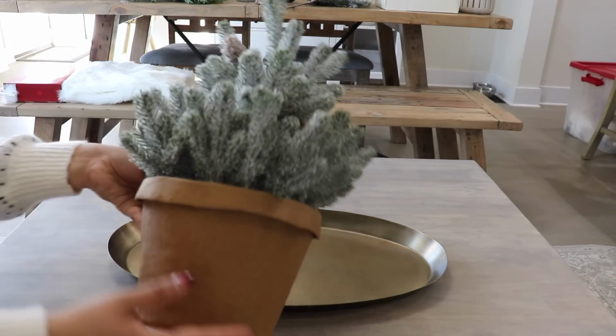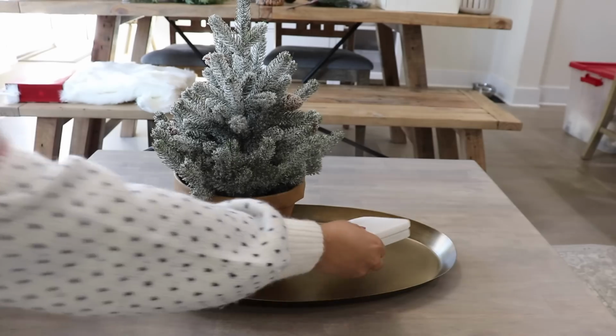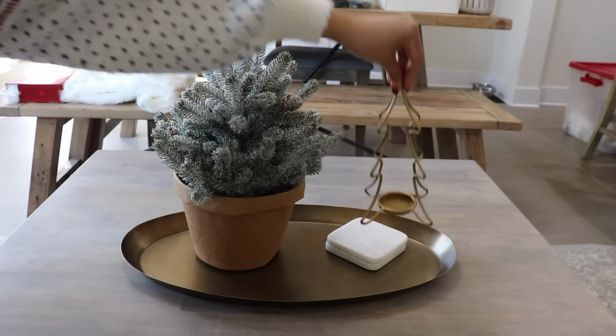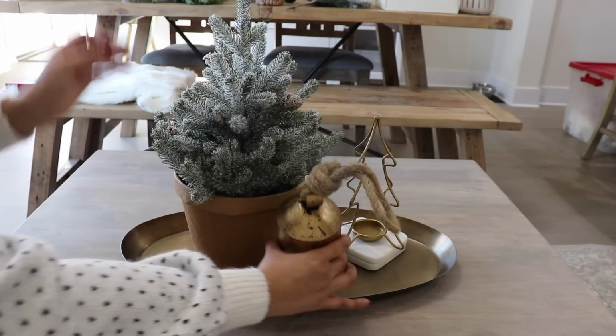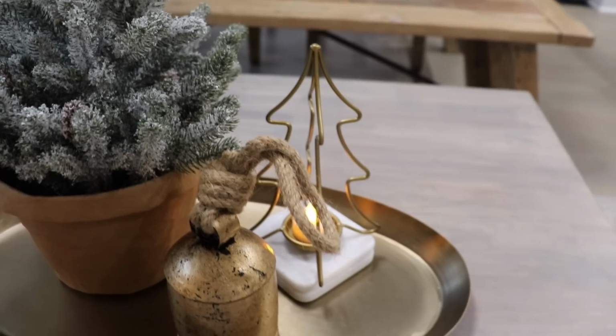On the coffee table, I'm keeping things fairly simple and just using this brass oval tray to anchor my pieces together. So just putting this tree and then some coasters, which are functional, but they also add height to this little gold tree. And then this bell, which these bells are so in this season, and I just think they are so beautiful.